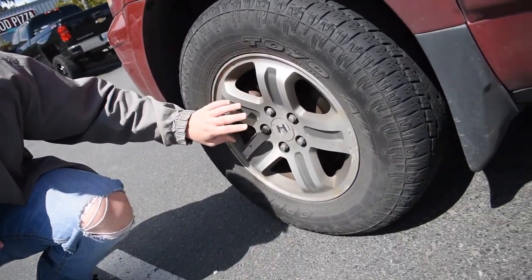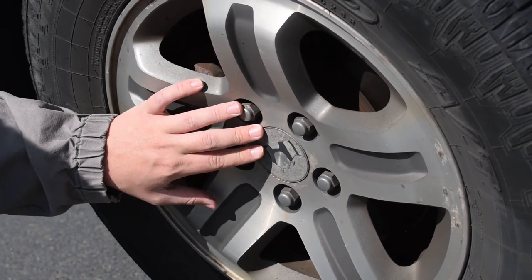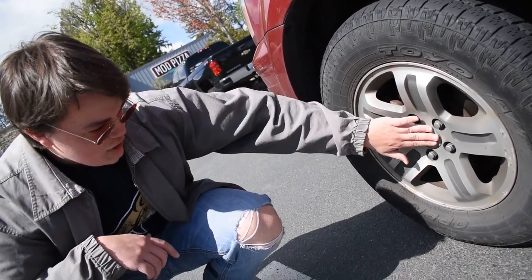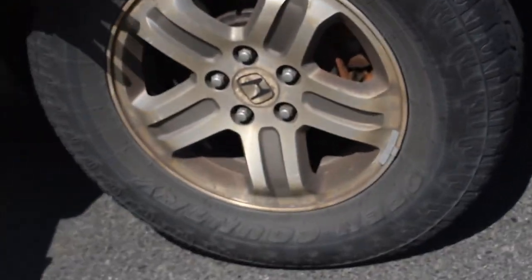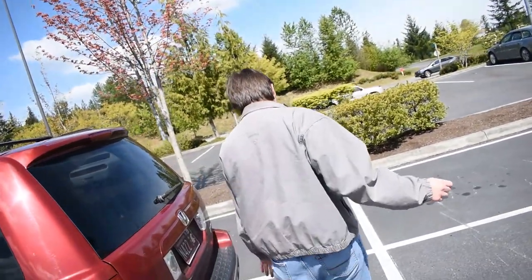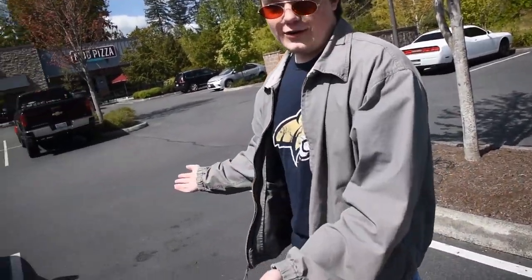And if you'll see that, first of all, none of this curb damage was me. My mom drove this car for a long time before I did, and everything looks normal with this one except for that. But if you'll come back here, you'll notice that this wheel is absolutely coated in brake dust. Now you'd think that's because you're riding your brakes or something like that, but then you come around to the other side and neither of these tires are like that.